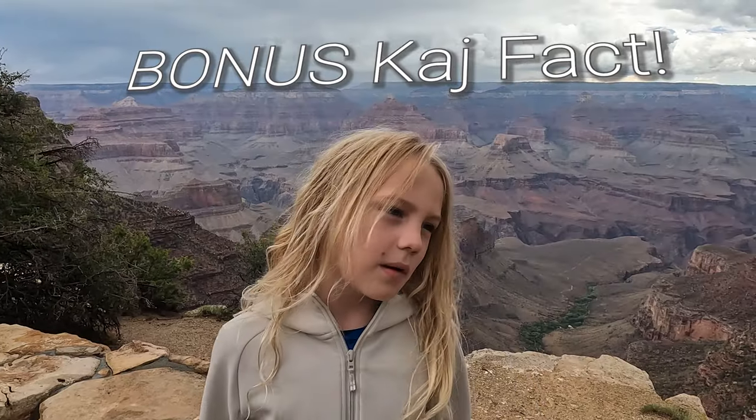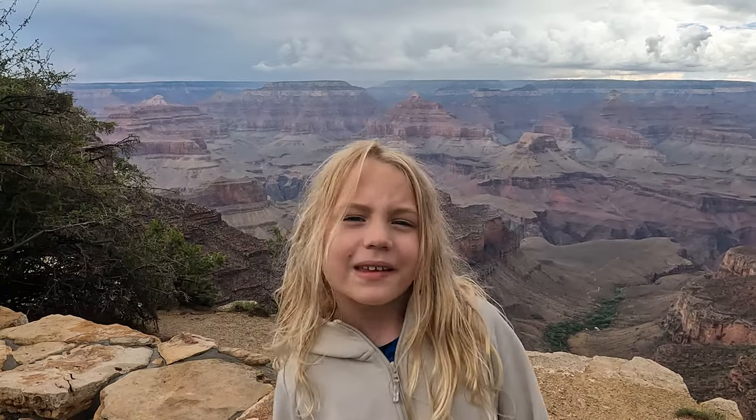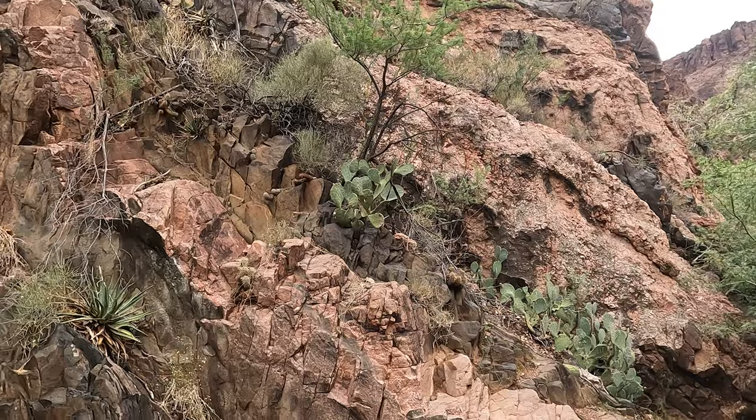There's a bigger canyon on Mars called Valles Marineris. It's so big, it could fit in the entire United States. Entire United States! That's big.